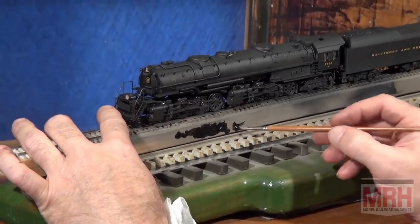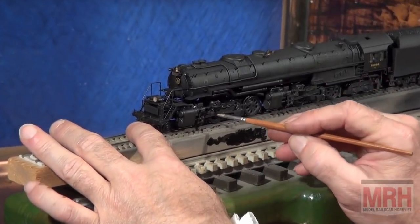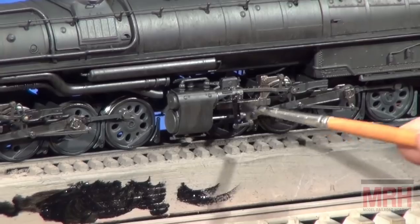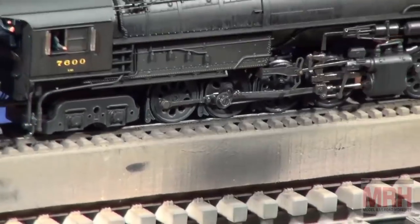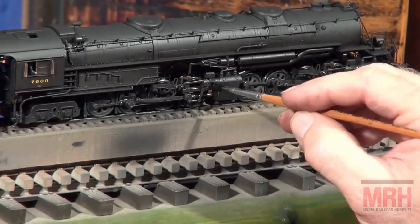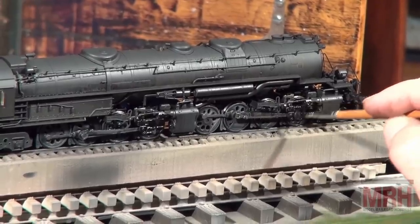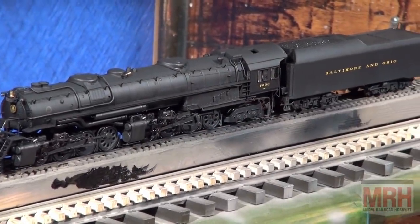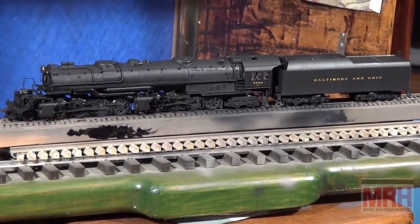And I want to apply this. I'm blotting this a little bit too heavy on the brush. I want to apply this dark oiled effect grease right in here. This gives a very effective, dirty, oily, lubricated effect. Because there's not a lot of sand or dust in this. This is fresh oil, so you want this area to be dark. After that dries, that pretty much concludes the weathering of this locomotive.